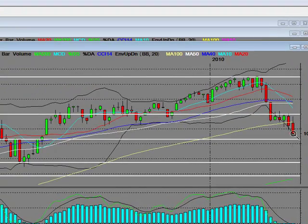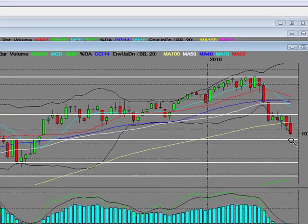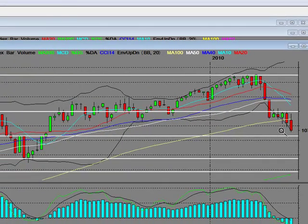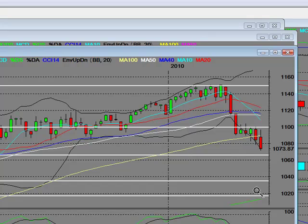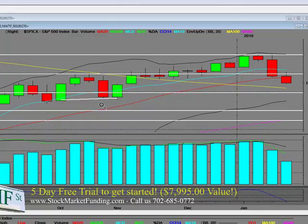Somewhere we'll get support, we'll bounce up. The question is once we do find that support level, and we don't have any real good support till we get down to the 10, right above the 200, this green line's the 200-day moving average. Still a long ways to go. So we are short put options on the S&P 500. Let me show you the reversal here on a weekly level.